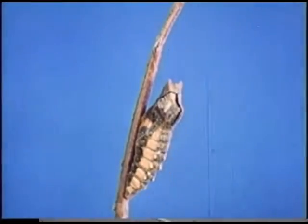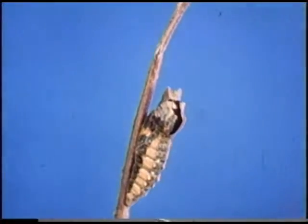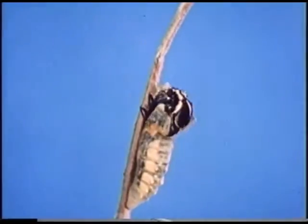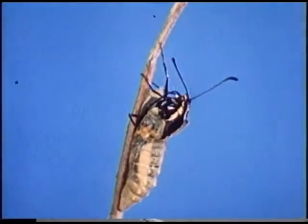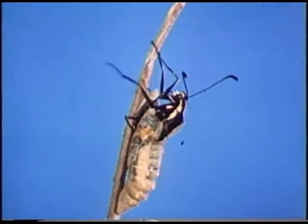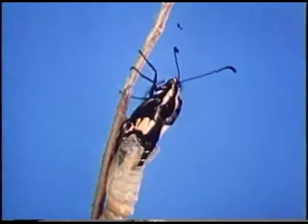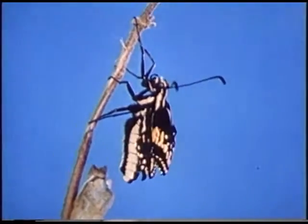Here you see a caterpillar as it starts to spin a cocoon. And now, in the spring of the year, when things warm up, the caterpillar has changed to a butterfly that works its way out of the cocoon. We'll watch it now as it works a leg out and finally can get hold of the branch and pull itself out. You can see its wings beginning to stretch as it exercises them.